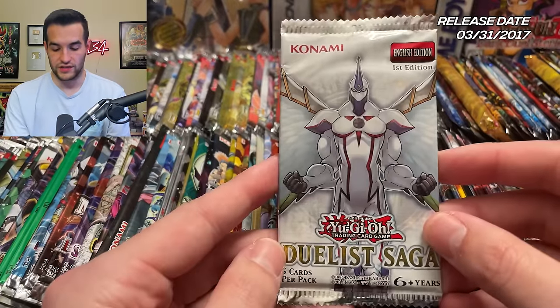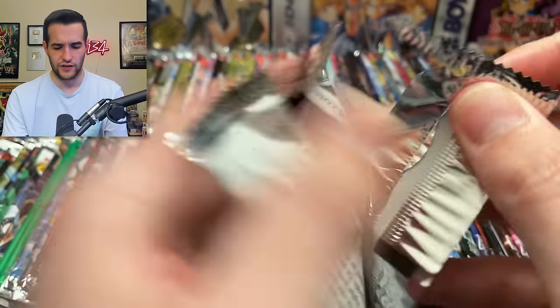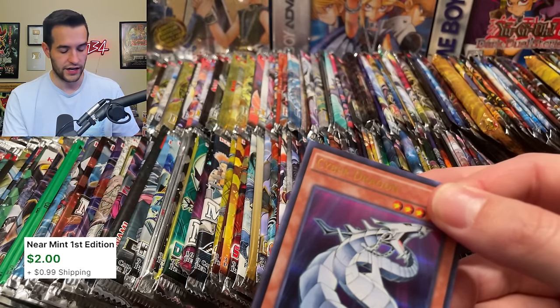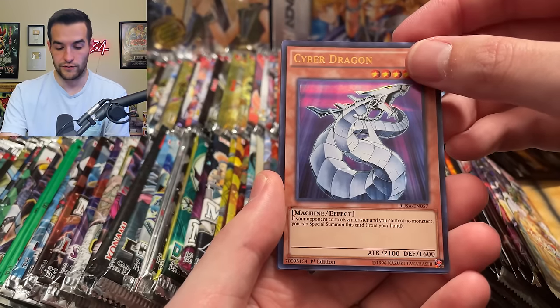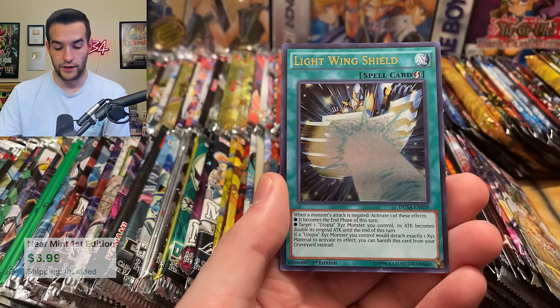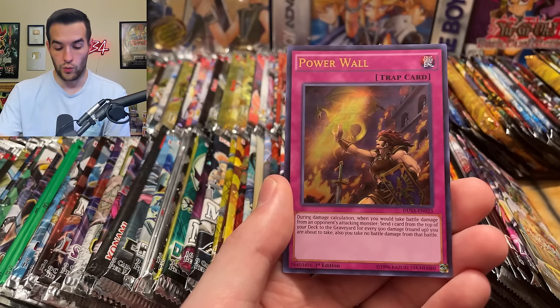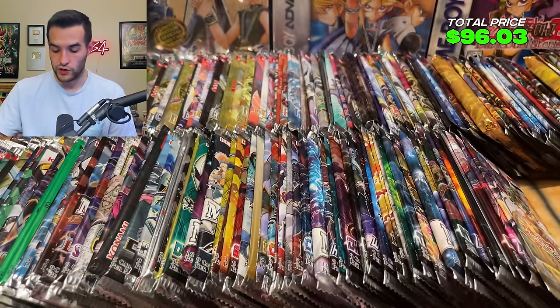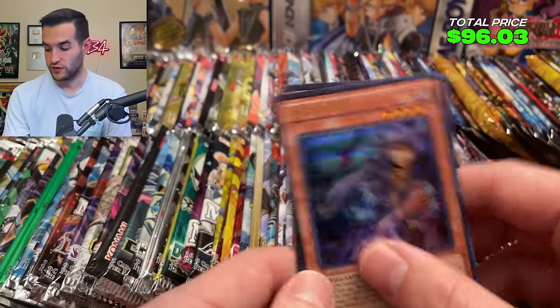On to the Duelist Saga, actually an awesome set. I think this might be 2016. We might be moving into 2016. Here is Cyber Dragon, very nice. Cyber Dragon, very cool. The Tsukiyomi is actually worth a few bucks, I think. Lightwing Shield, Power Wall, and Legacy of a Hero. So Tsukiyomi and Cyber Dragon are not bad. So a couple of decent pulls on that.